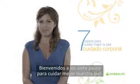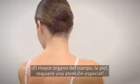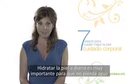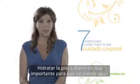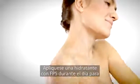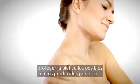Welcome to your 7 steps to better skincare. The largest organ of your body, your skin, deserves some special attention. Moisturizing your skin daily is essential to keep it hydrated and to lock in moisture. Apply a moisturizer with a built-in SPF during the day to protect your skin from sun damage.